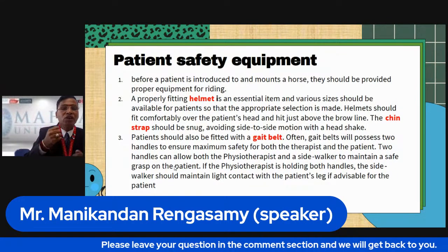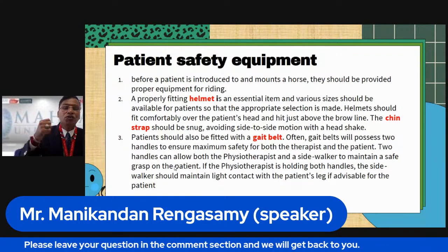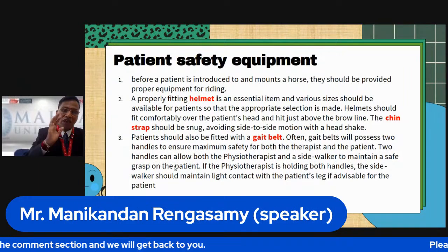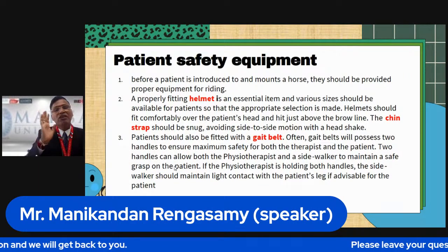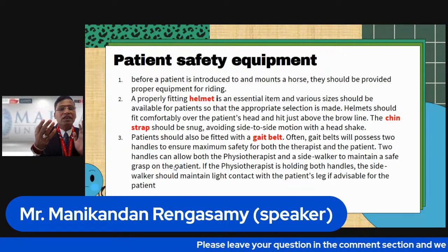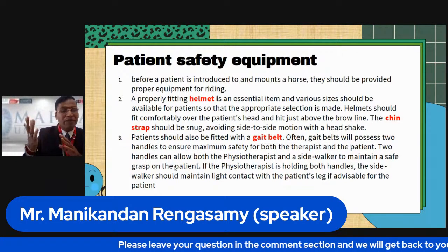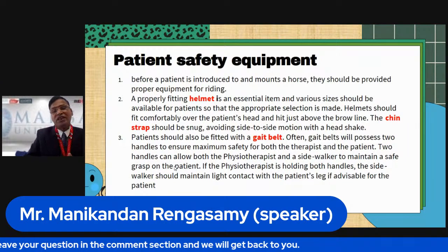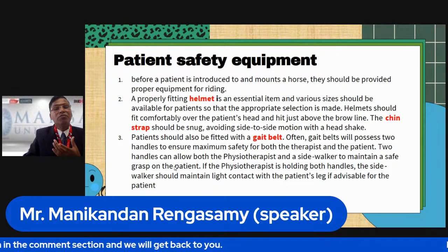Because when we use the horse, during the movements, our head will be moving like this. If the helmet is moving, it will be uncomfortable for the patient, and sometimes the helmet may even come out. So the chin strap must be properly fitted, and we need to check it before we apply.